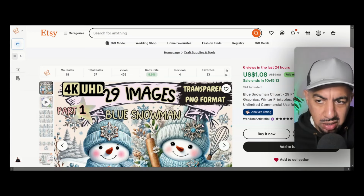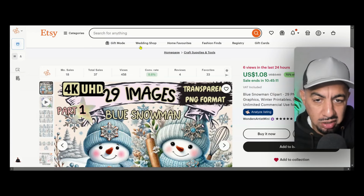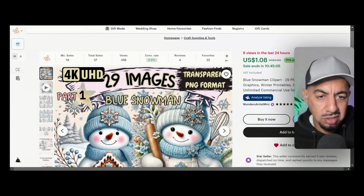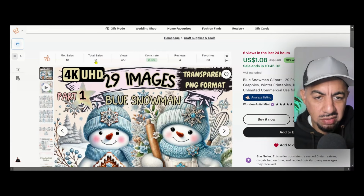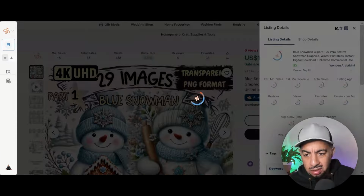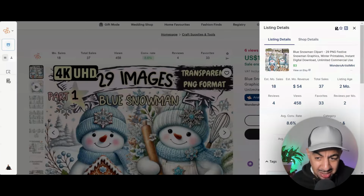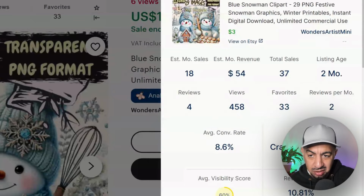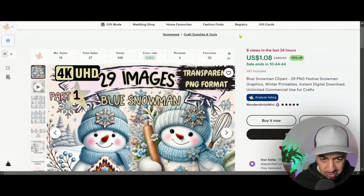All right, guys. So I'm looking at this one that is doing quite well actually for a really early, recent listing, right? 18 monthly sales, total 37 sales. So it's a 2-month-old listing, right? Let's just double check that one very quickly. Yeah, it's a 2-month-old listing. It's got an 8.6 rate conversion, and the visibility is not even 100%, right? It's not even very clear, very visible, right?